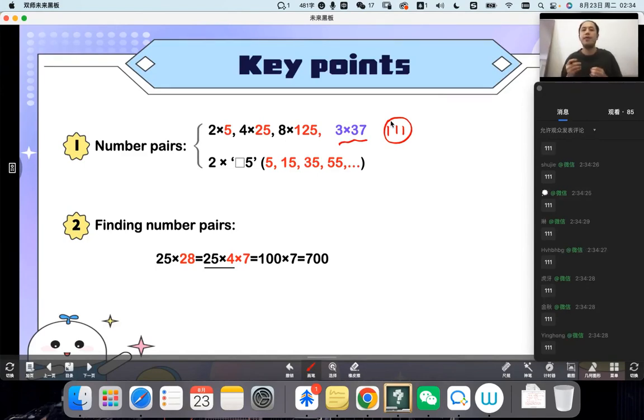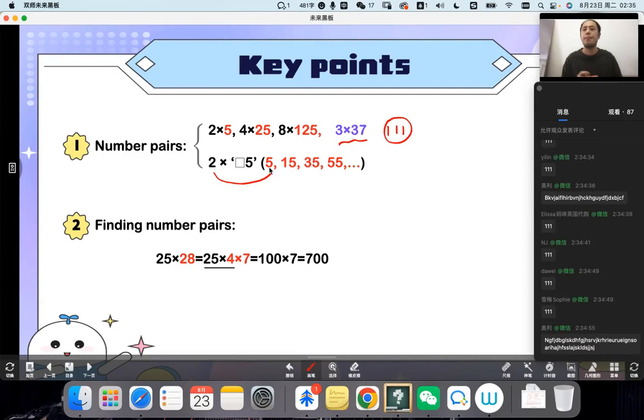Another number pair: any two-digit number ending with 5. We can find friends with number 2, because as we see, 2 times 5, we have 10; 15, 30; 75, 70; and 55, we can have 110. So the second key point is finding number pairs.